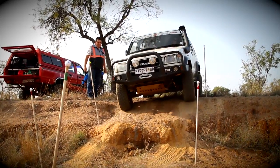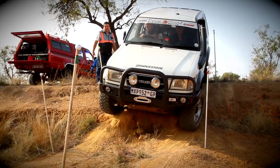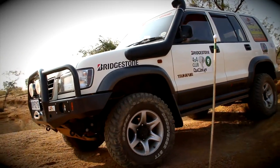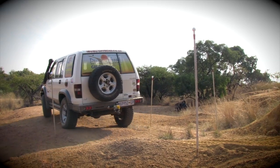Spectacles, testicles, wallet, watch, it's roll. Right, so with all of Robert's parts in place, he heads into the obstacle. But uh-oh, the big Isuzu takes out one pole. This obstacle is obviously not as easy as it looks, and that steep step the right front wheel has to clamber down is probably going to catch out a few competitors.